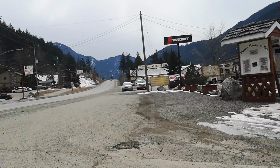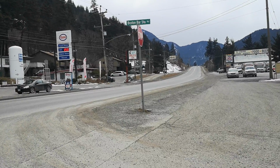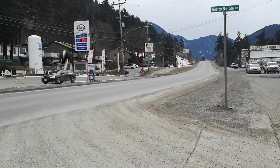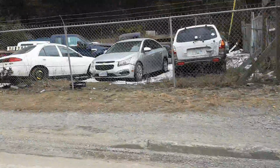Trans-Canada Highway. Well, Heidi says that's a bunkhouse now. This is a newer Trans-Canada Highway that was punched through in the 1960s, straightening out what had been the old route down through Lower Boston Bar, which I only went through once, I guess.